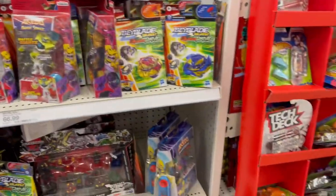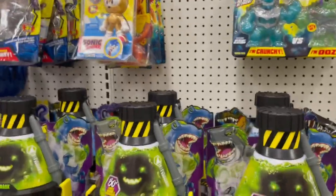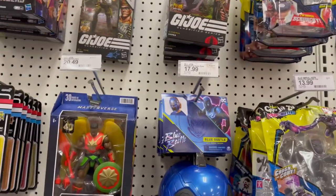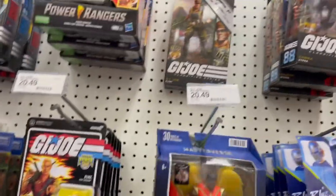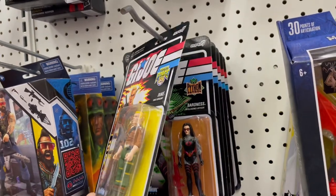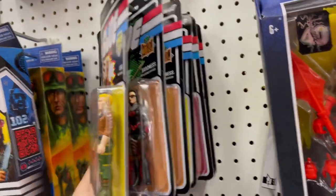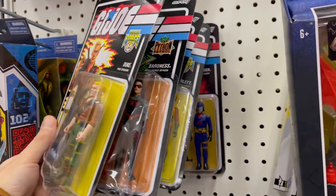And the Beyblades, a little bit of Beyblade on the end too. Beast Lab, I don't know about Beast Lab. I've got some hidden Legos. Let's see, Blue Beetle, we got Nice Joe's Vipra, Tiger Force Flint, and here's Tiger Force Duke. Ooh, Python Patrol Baroness. A couple Python Patrol Baronesses. Tiger Force Scarlet. And Cobra Commander. There he is. That's the old school one.